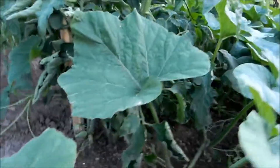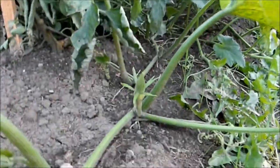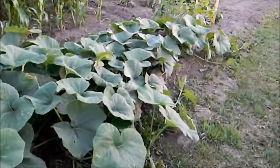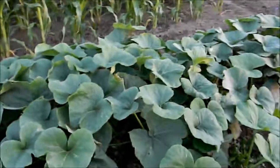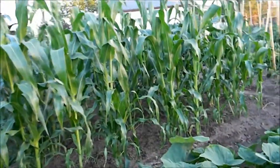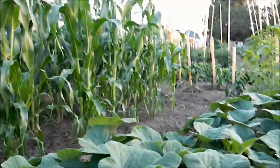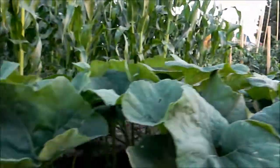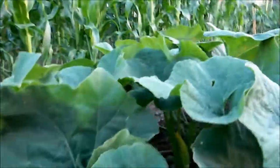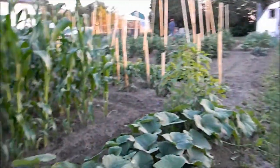Squash. Like, here's a nice one right here on the end. That's a female right there. The squashes are all imperfect flowers. They get male and female flowers separately. So you need to have a male flower and a female flower, and you need your bees, or you need to artificially pollinate. Here's another one. Artificially pollinate in order to get fruit.